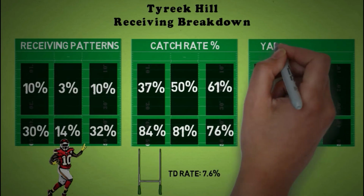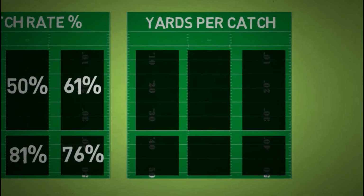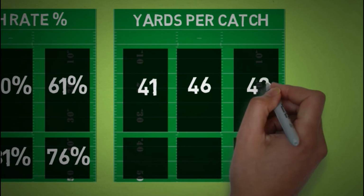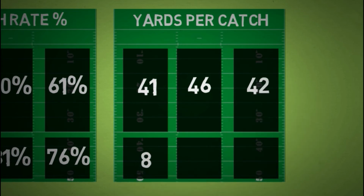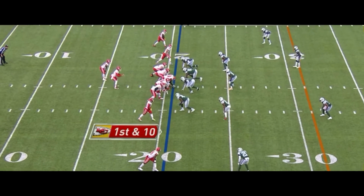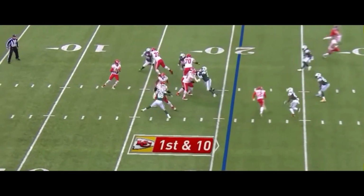Let the praise continue with a look at his incredible yards per catch in the deep zones, above 40 yards everywhere, which is too good to be true. He does, however, struggle in racking up yards when he catches shorter passes, being below league average in all 3 short zones.